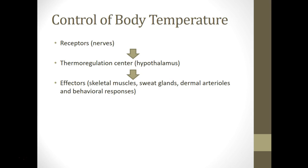Skeletal muscles will shiver, or our brain will tell our skeletal muscles to move. Sweat glands will release sweat to cool our skin. The blood vessels in the dermis can open up, bring more blood to the surface of the skin, thereby releasing heat to the air through convection, radiation, or through evaporation. In behavioral responses, either controlled or not controlled, putting on or taking off clothes, shivering or not shivering, is going to be involuntary.